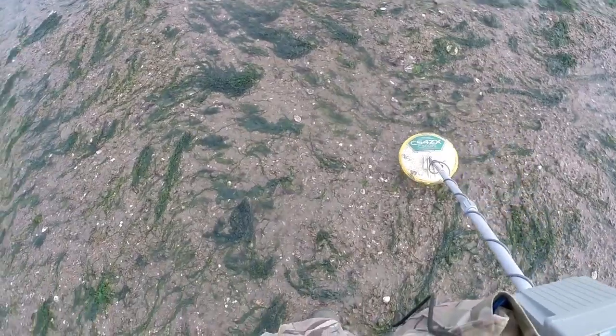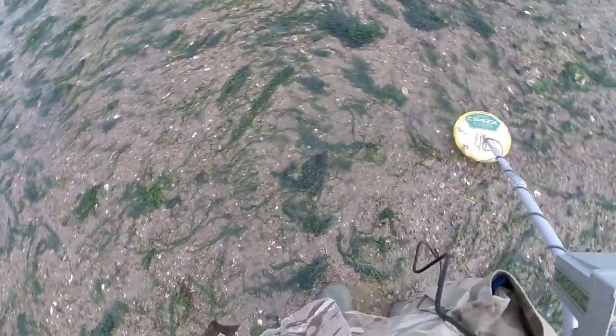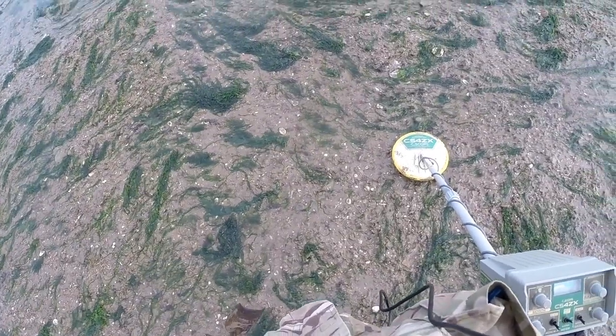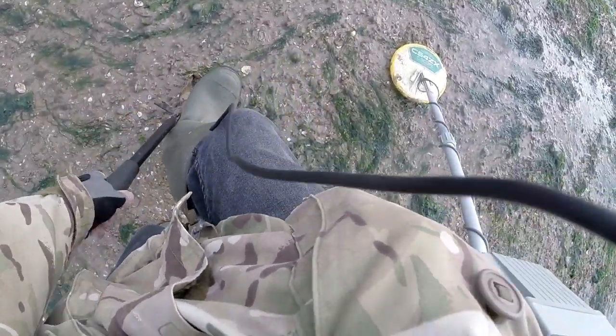Right, we are literally at the water's edge, and I've got a target here. Quite shallow. So hang on, let me lift you up so you can see. Right, let's go in.